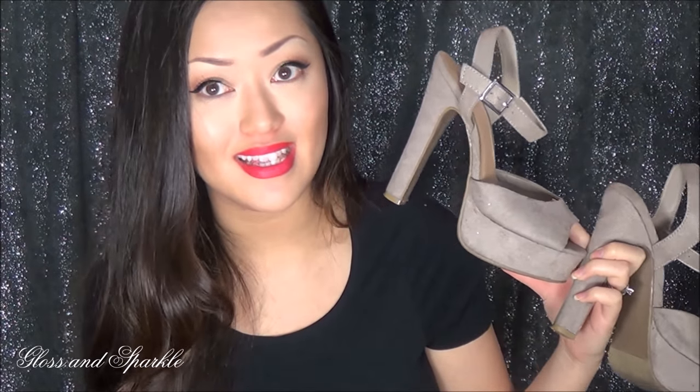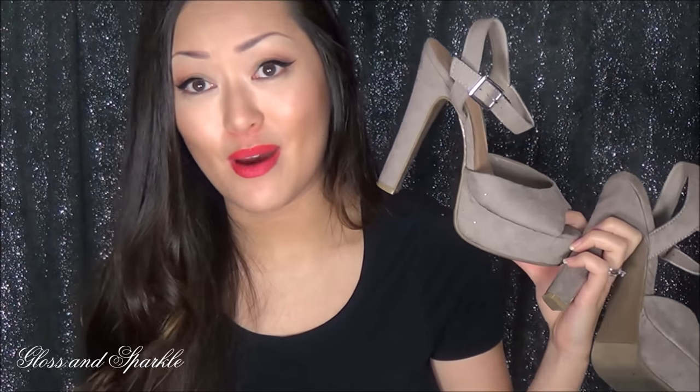So here's a pair for summer as well. These are Olsen Boy for JCPenney's, and these are literally the most comfortable shoes probably that I own in my entire collection. I could run a marathon in these, so I'm gonna keep these for that purpose. Not for running a marathon, no.